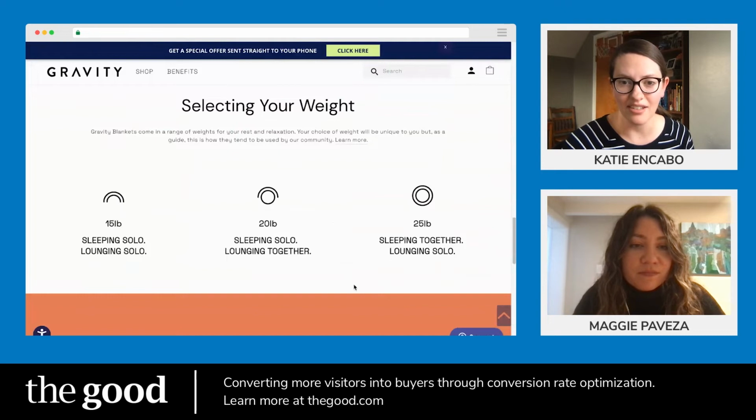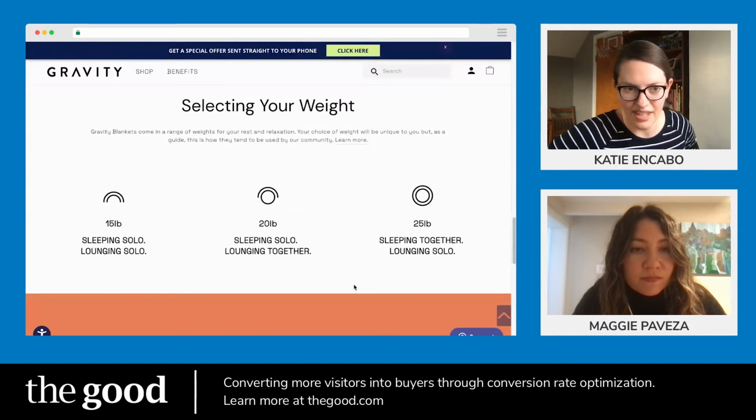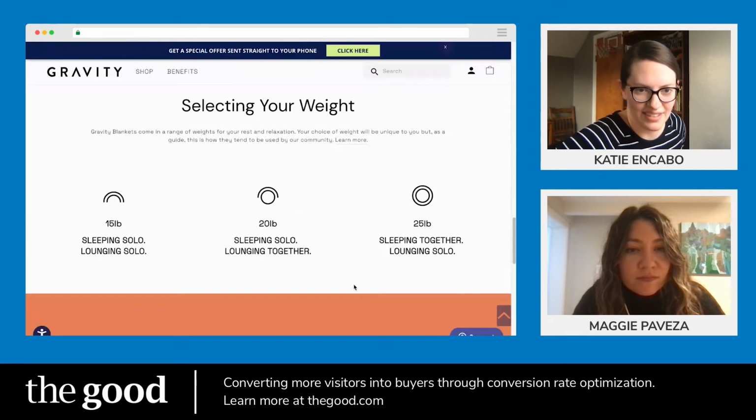Okay, selecting your weight. Okay, well, this is kind of a question I had earlier. So gravity blankets come in a range of weights for your rest and relaxation. We've got 3 options, it looks like. What do we think about this? I'm a little confused.